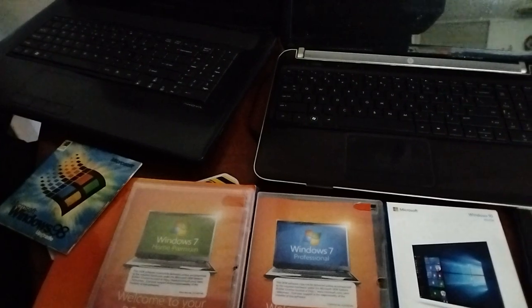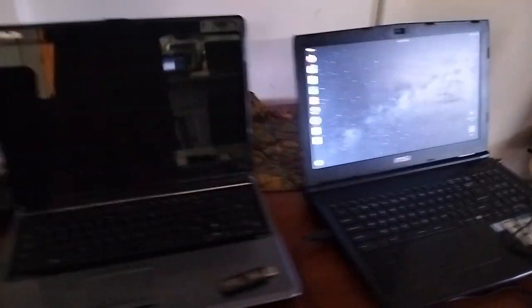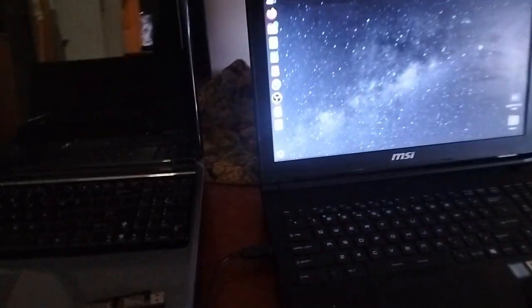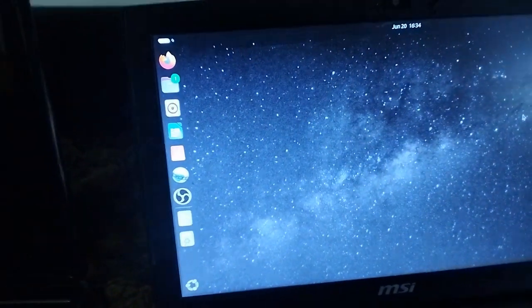I've got a machine running Windows 7, three machines running Windows 10, and one machine running Windows 11. But the machine I use the most, believe it or not, is not any of the big desktops. I use that laptop there. And yeah, I'm a big Linux enthusiast because it is stable, it is reliable. As you can see, I've got OpenShot and OBS, Open Broadcasting Software, and OpenShot is a video editing software.